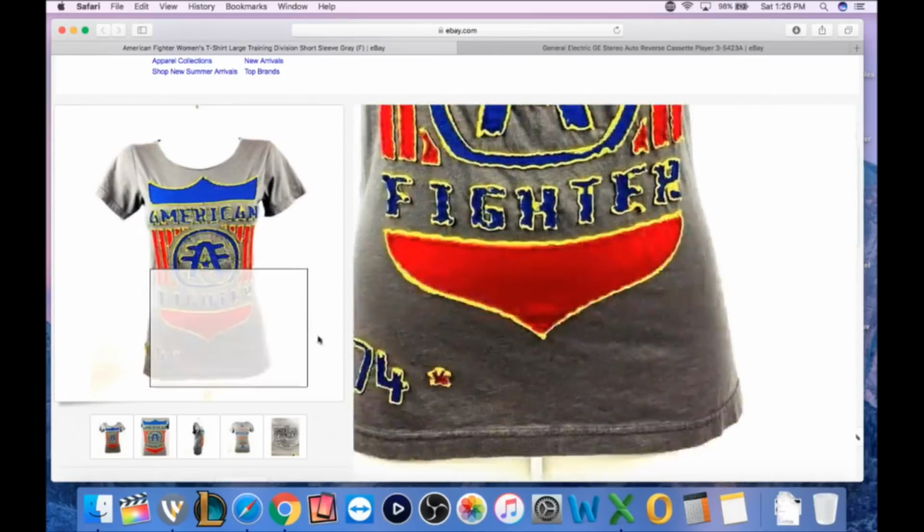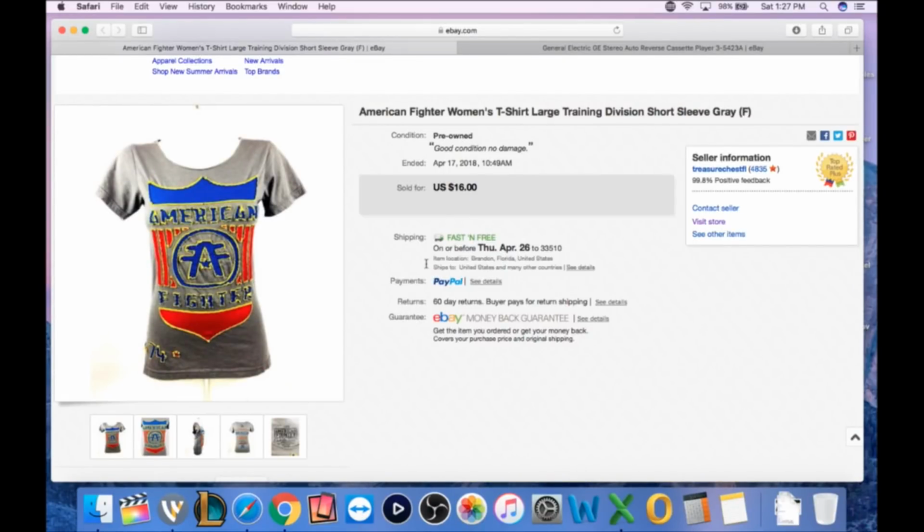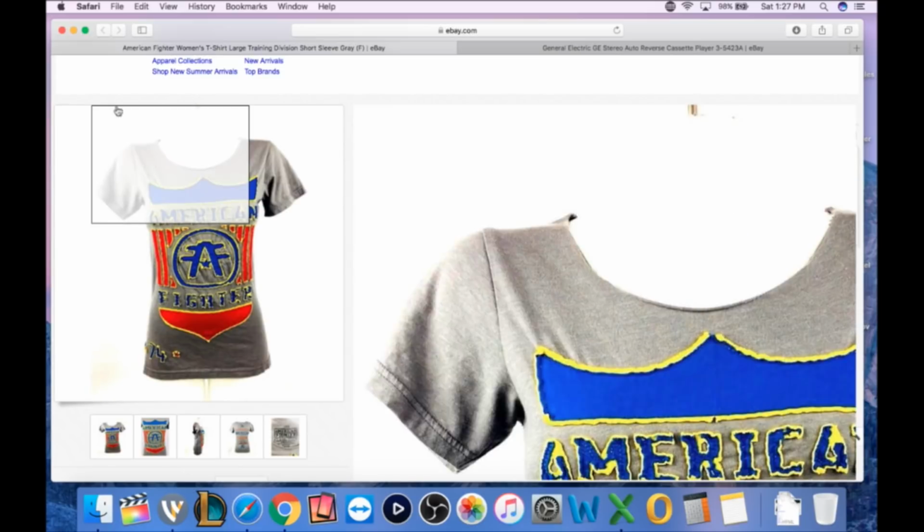American Fighter shirt. This was only up a couple of days. Total price $16. Left with $13.92, minus $2.92 to ship, leaves $11, and paid $3 on that, so $8 profit there.